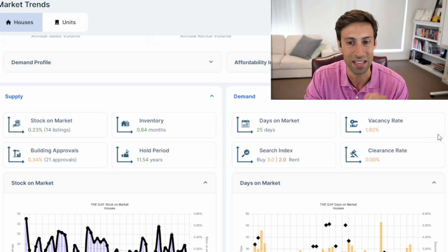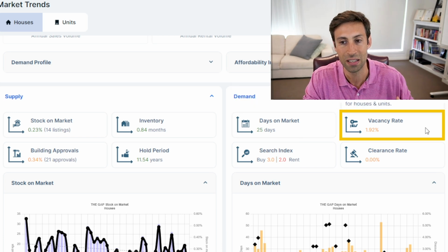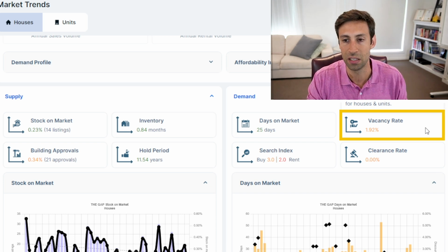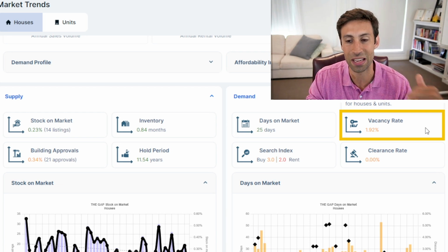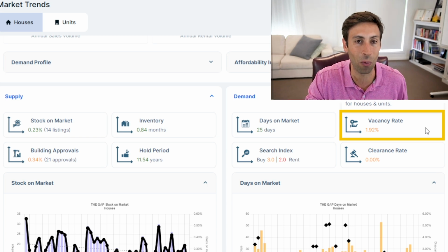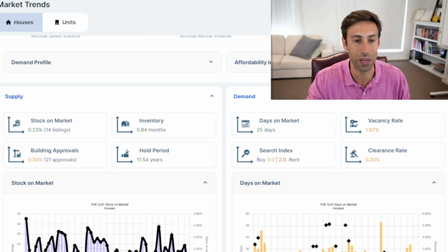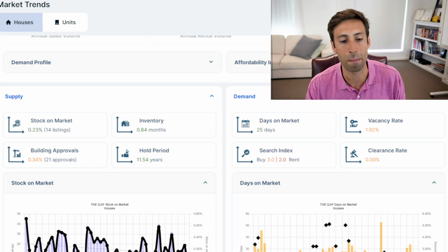And then on the demand side, there's only 25 days on market. That's very tight, because a market under 60 days is generally considered a tight market, and prices generally start increasing once they drop below 60 days on market. Vacancy rate is almost at 2%, whereas generally above 2.5% is a fairly balanced market. But the vacancy rate is below 2%, so rental prices are still increasing in the area if you're looking to invest, but it's traditionally not an investment market. However, you can buy well and get a higher yield. So there's really good supply and demand indicators. There's various other indicators which I'm not going to cover, but these are the main ones.